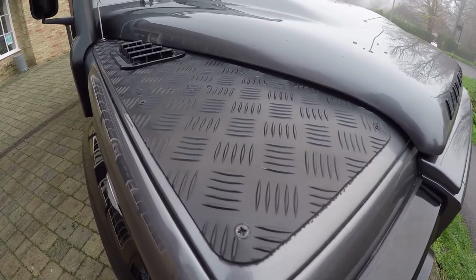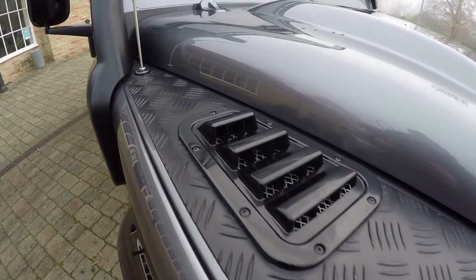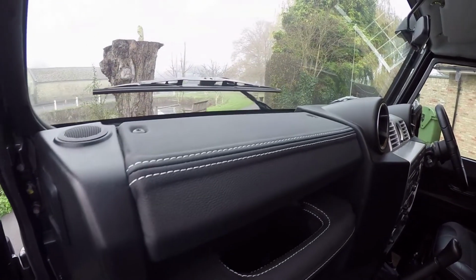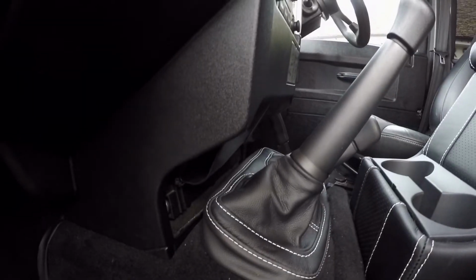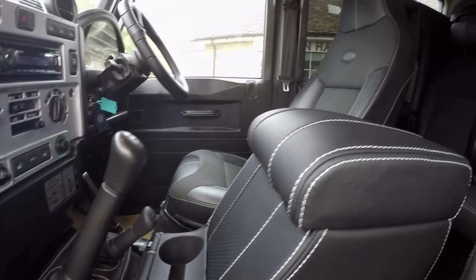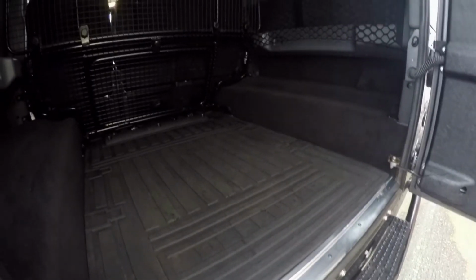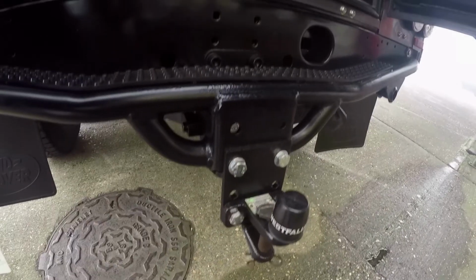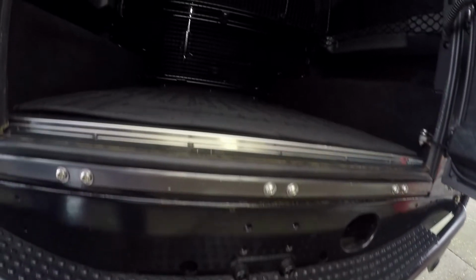Black checker plate on the outside with the black bolts to match. Interior upgrade on the leather on top of the dashboard. High level armrest in the centre. Recarpeted on the inside by us, and most importantly, it's had the Dynamat sound deadening all the way through.